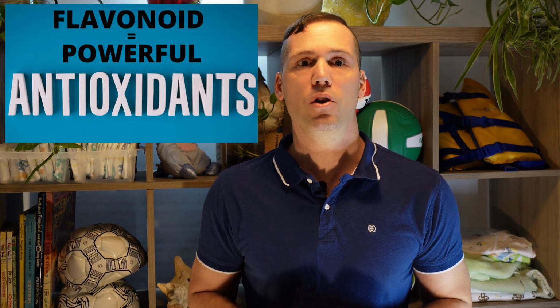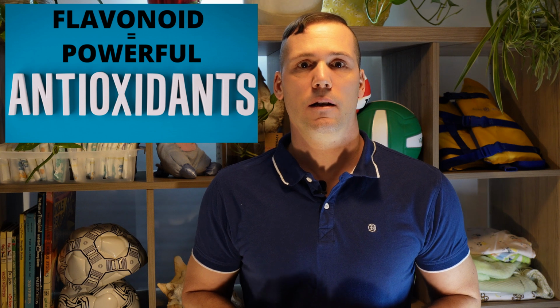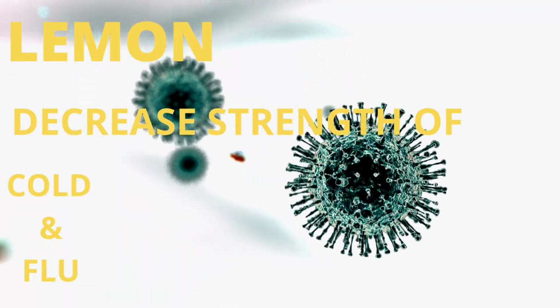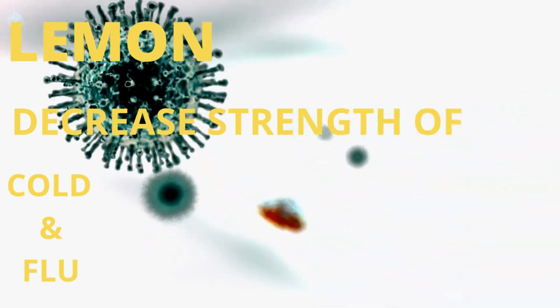Grapefruit is a valuable remedy for influenza since it helps minimize acidity in the system. The bitter properties arising from an essence called naringin in grapefruits tone up the system and the digestive process. Naringin is also considered a flavonoid, which is a powerful antioxidant. Lemons are loaded with vitamin C, which is known to support the body's natural defenses. Lemon juice is reported to decrease the strength of the cold and flu virus in the body and reduce phlegm.